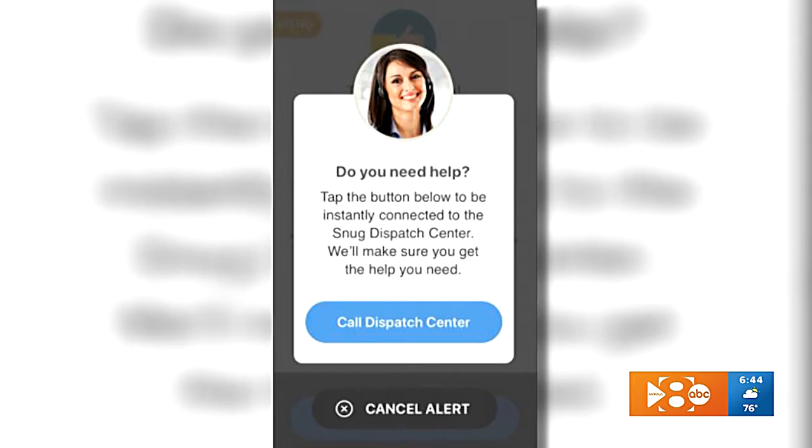Now, it sounds very user-friendly for seniors who are maybe a little afraid of technology. Is it easy on their end as well? Do they have to do anything aside from having the app on their phone? They have the app on their phone, and then when they check in, they have to open the app and then just press a big green check mark. Literally 2 taps. That's it.